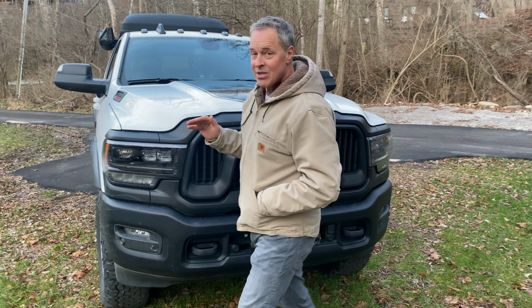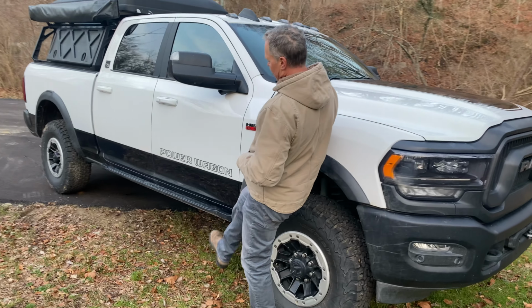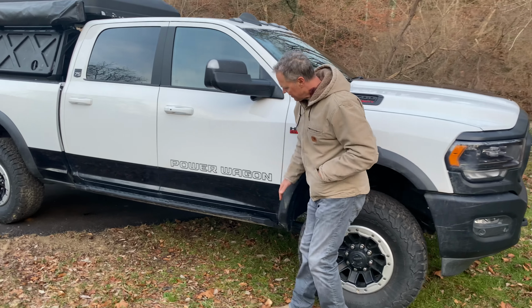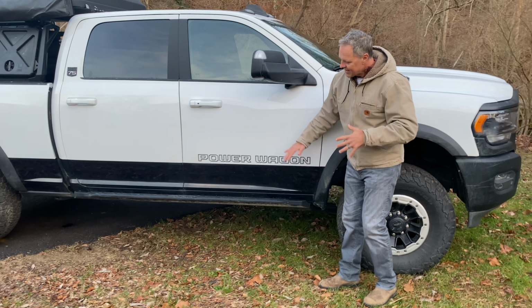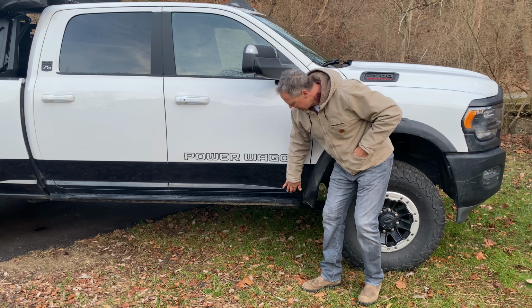This thing also came stock with these rock crawlers, what they're called. They're not just steps, they're actually solid metal. So when you go up against something and you maybe scrape over rocks, it will protect your vehicle from being damaged.